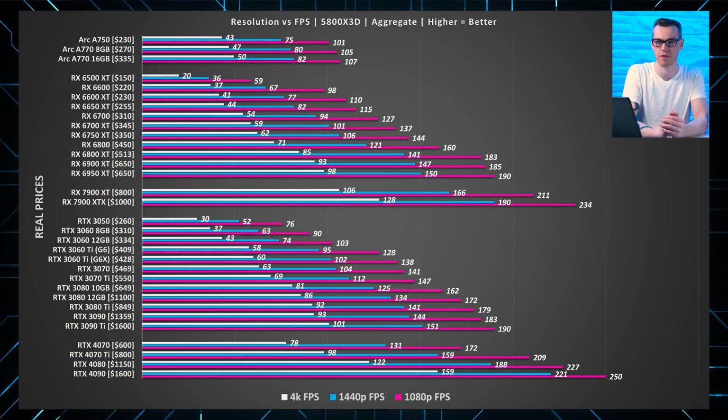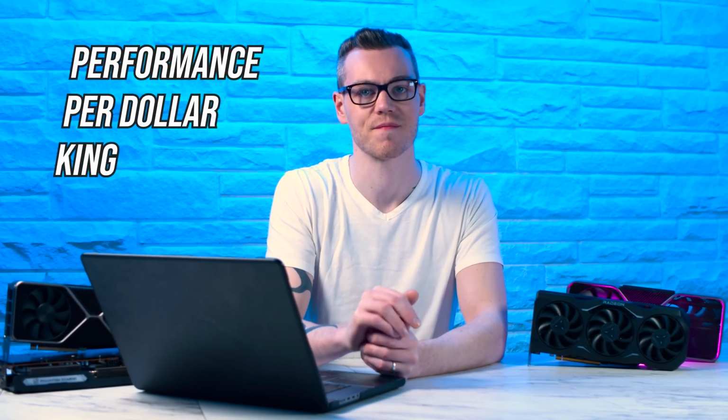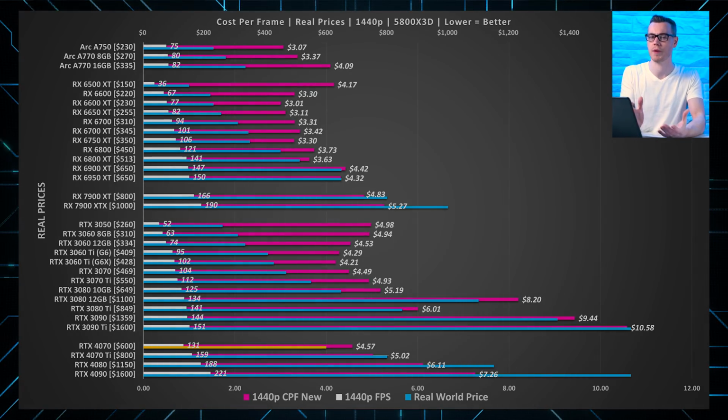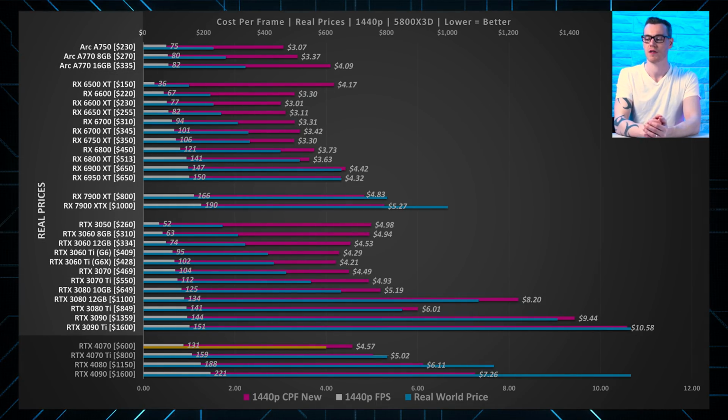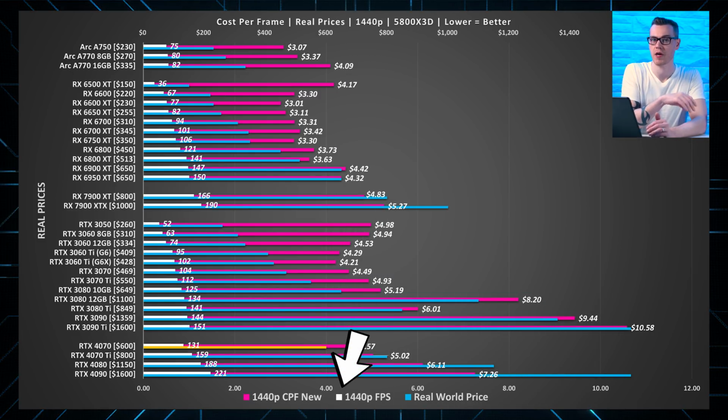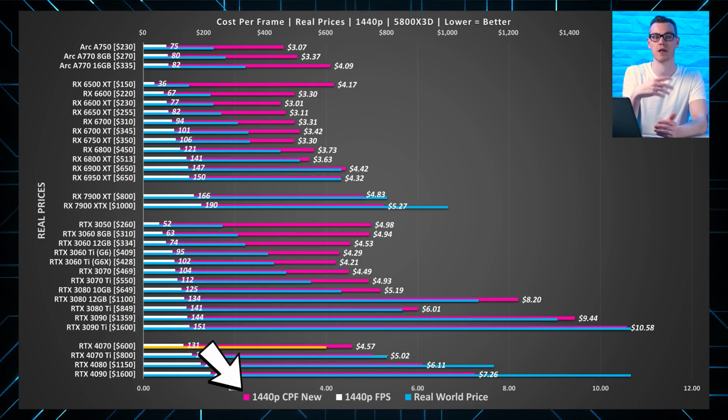the ones that I would recommend focusing on as we move into our value comparison, which means it is time to show off our new performance per dollar king. What we have here is a cost, frame rate, and value comparison graph. Compared using a 1440p resolution, 1080p and 4K will be up next. But on the left-hand side, we have all of our GPUs with their real-world prices, also represented by the blue bar. The white bar is the average frame rate, and the pink is the calculated value in cost per frame.